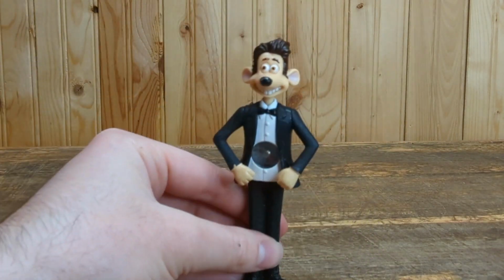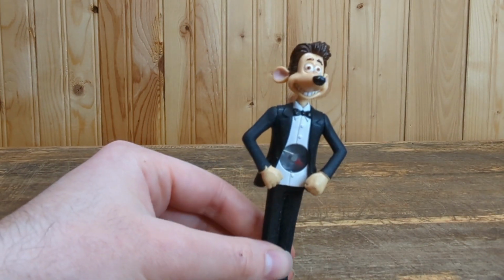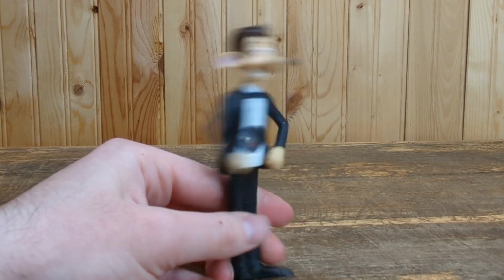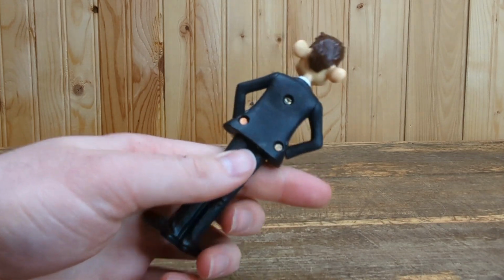But I prefer it to just be looking like that. But yeah, that's basically all the articulation he has. Three points of articulation, basically. No more, no less. And overall, pretty good.